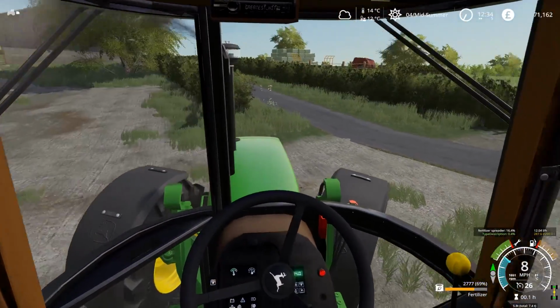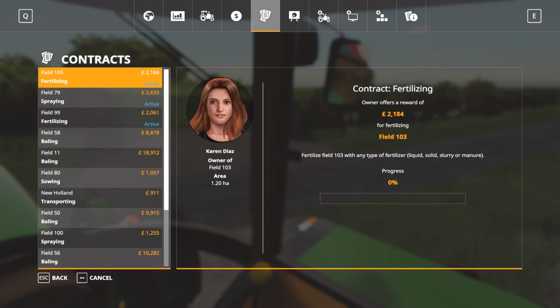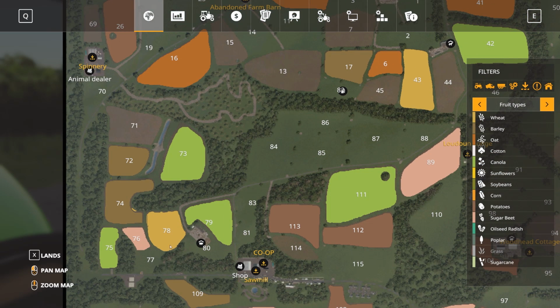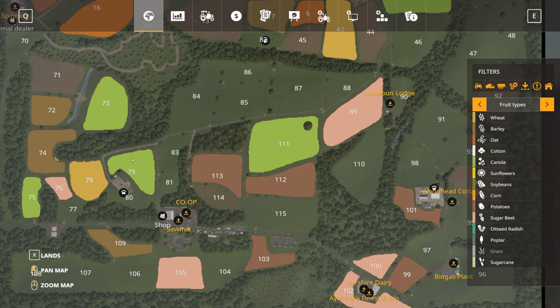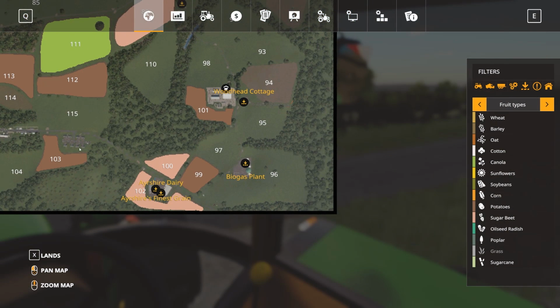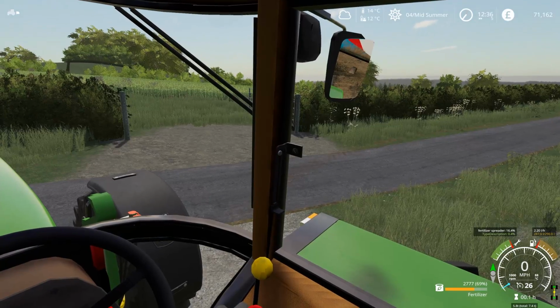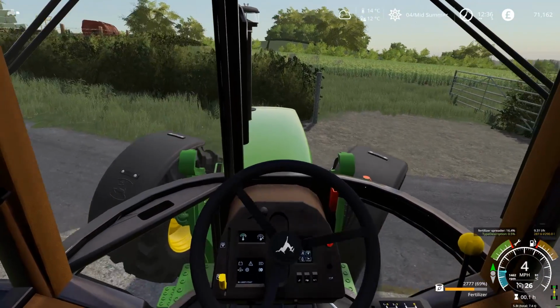Now, let's see which fields we had to pop off to again. 103 and 99, they are down in the southwest corner of the map there. 79 is, if I'm not mistaken, over here somewhere. 78, 79. So what we'll do is come down, do this field first, and then 99 is here and 103 is there. So we should be able to get them all done in one hit, really. Got plenty of fertilizer left in the tanks. There's no reason why not. But off we go for a bit of a spin.